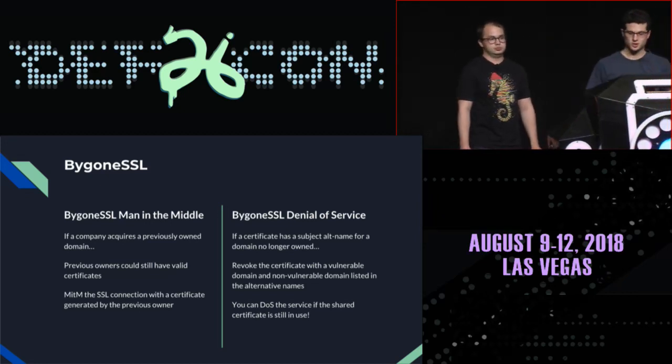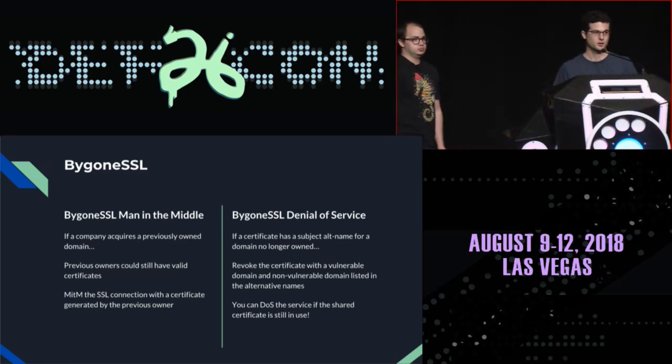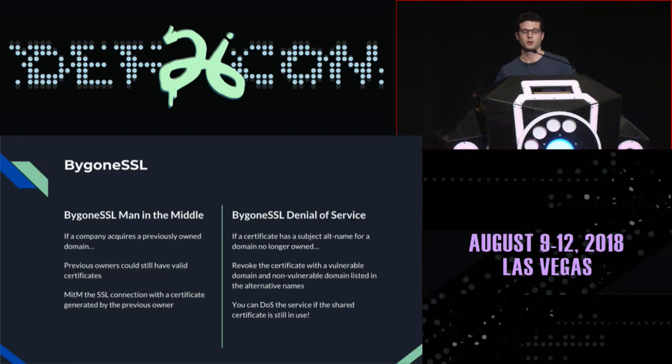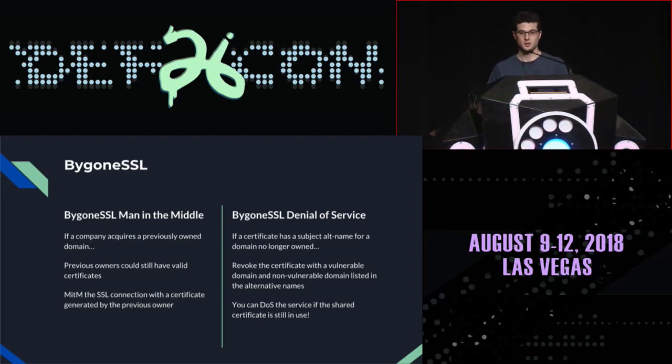And the other type is the type I was just talking about, which is the bygone SSL denial of service, where you share a certificate and are still using it with an alt name which is expired or has been acquired by someone else. And that gives them the power to revoke the certificate that you're using. And if they were to do that, that would take down your site.